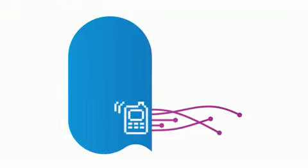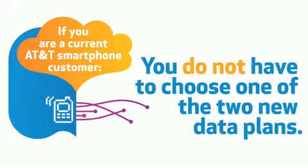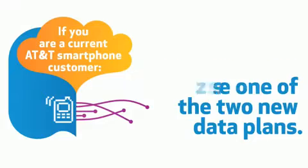If you're a current AT&T smartphone customer and you like your unlimited plan, you don't have to choose one of our two new data plans. And that's the case even if you're upgrading to the new device or extending your contract. Now, if you've looked at the two new data plans and think they might save you money, of course you're welcome to choose one of those too.